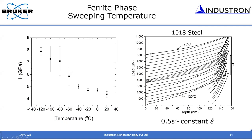You can also see that in the load-displacement curve response. For example, at room temperature, these load-displacement curves are very smooth. As you reduce the temperature, you start to see serrations on the load-displacement curve, mainly because there is a transition in deformation from ductile deformation to brittle deformation. So you can also observe this ductile to brittle transition. With this ability, we are able to change the temperature to a very low temperature, and you can measure the mechanical response of the material. That's all I want to convey here.